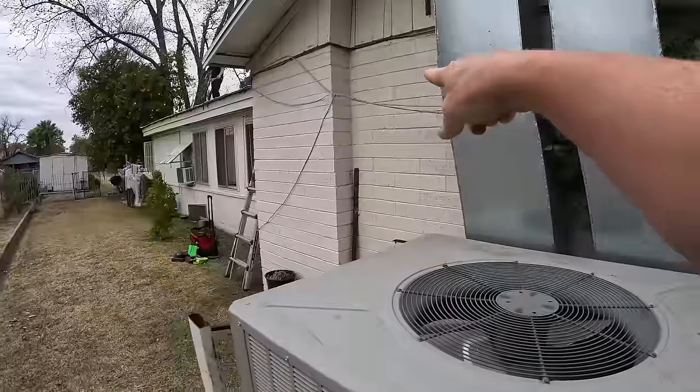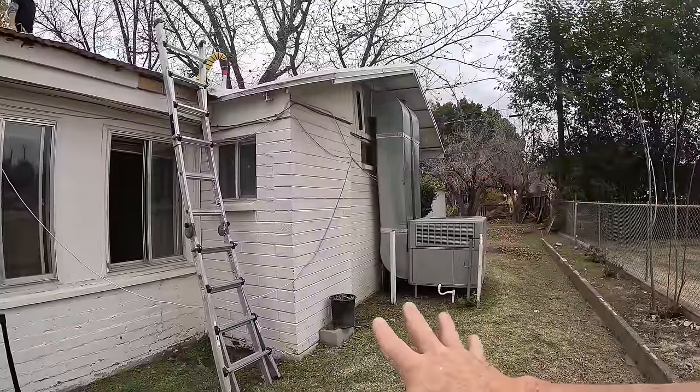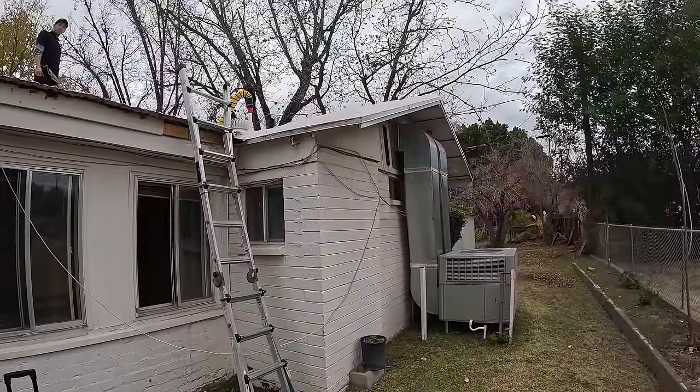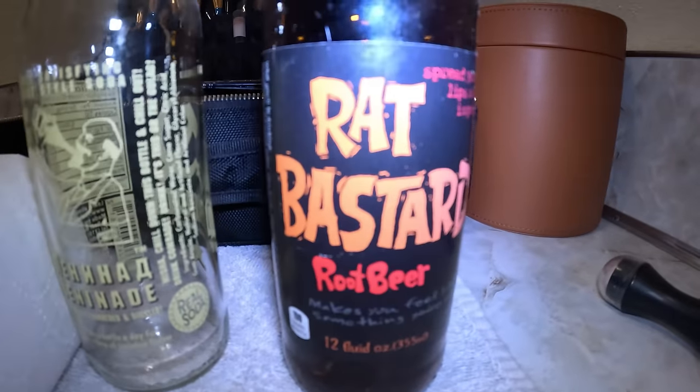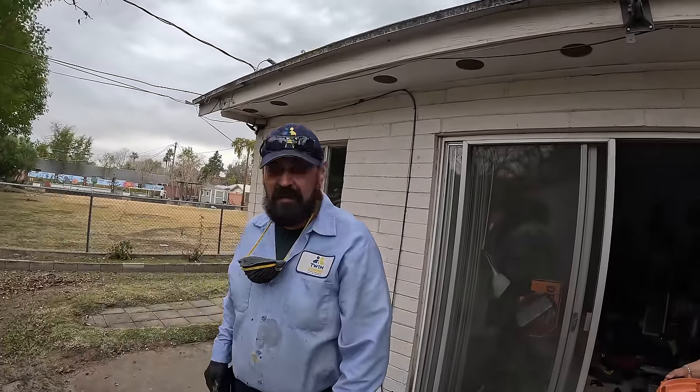Rats love coming up through toilets. Nice big pipes. Larger vents. So the issue here is, got the toilet right here. So they didn't go up with the vent. So my assumption is, they're coming up the vent, and they're getting up into this attic area here. We're gonna get these rat bastards. If we solve this, we're all gonna have a rat bastard drink.